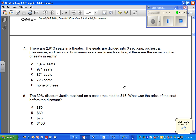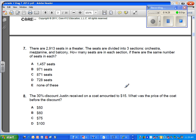All right, number 7 is another supporting standard. It says there are 2,913 seats in a theater. The seats are divided into 3 sections, orchestra, mezzanine, and balcony. How many seats are in each section if there are the same number of seats in each section? So I'm just going to take the total seats and divide by 3 if there's the same amount in each.